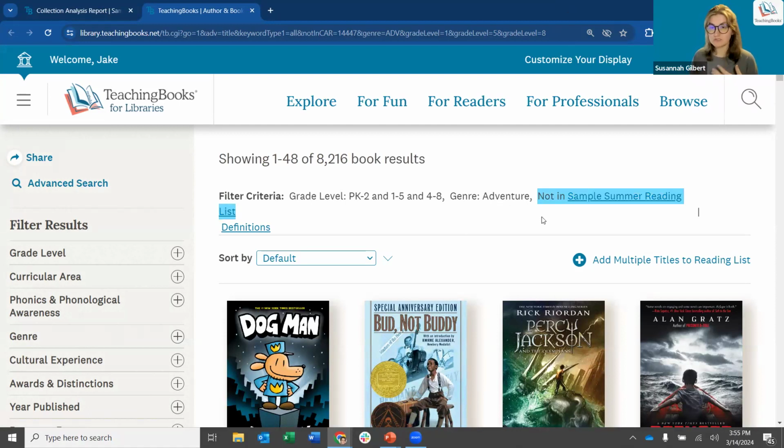So we can just hit search here, and this is going to take us directly to a new search. So we can see we've got 8,000 and some titles that fit those criteria. So there's those grade levels we just picked, they're the adventure genre, and they're also not already included in that list that we're working from. So that's one of my favorite things about using this tool in particular, is if you have a base list that you're starting from, you want to make sure that you're not accidentally looking at books you don't need to be looking at because they're already in the list that you started with.